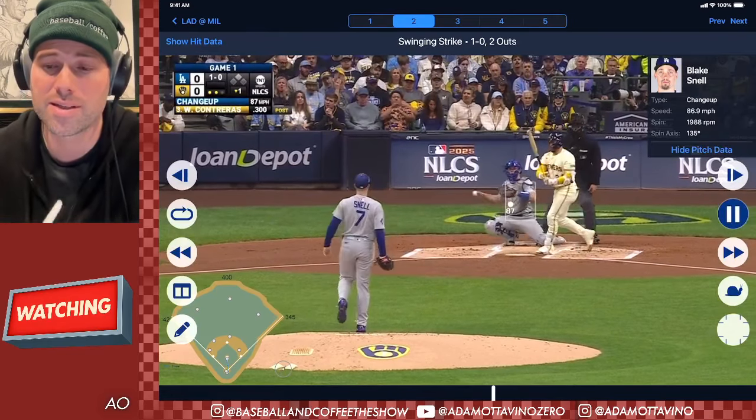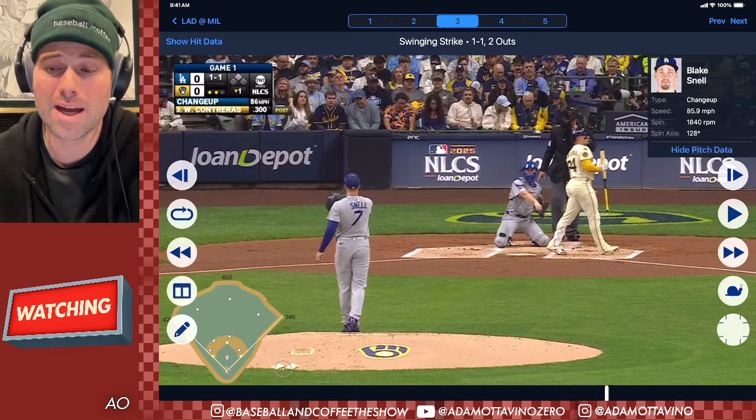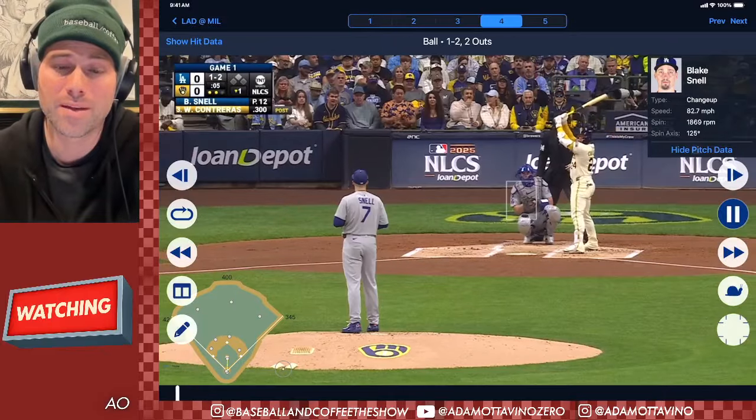So he just has the ability to read this. Where are you in your timing? If I'm him, I think I might throw another changeup down and away. Yep, changeup again.